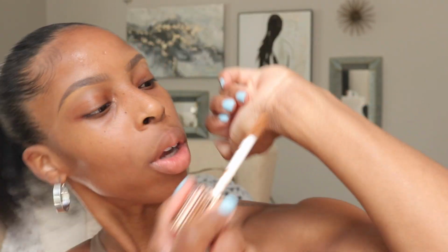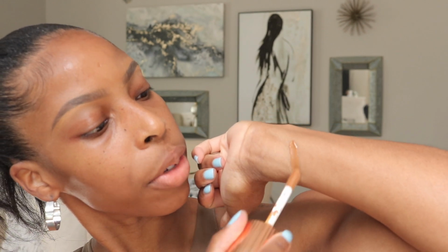Here's the difference between both of the doe foots. The Charlotte Tilbury is definitely smaller. This is humongous, covering a lot of area. I really don't care. I feel like if it applies evenly, I really don't care how big this doe foot is. Sometimes they're getting unnecessarily big. I just care about how it goes on and how it sits under my foundation. I want to do a little swatch on my arm just to see the difference in the color.